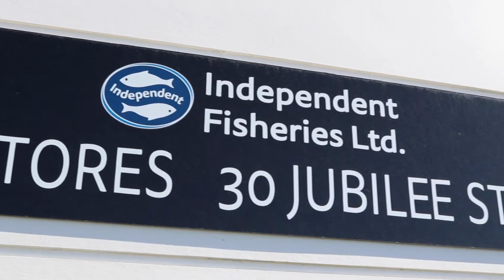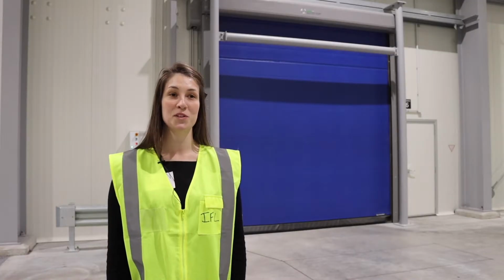My name is Claudia McKissick and I work at Ulti Group. Today we are at Independent Fisheries checking out some doors that we installed just over a year ago.